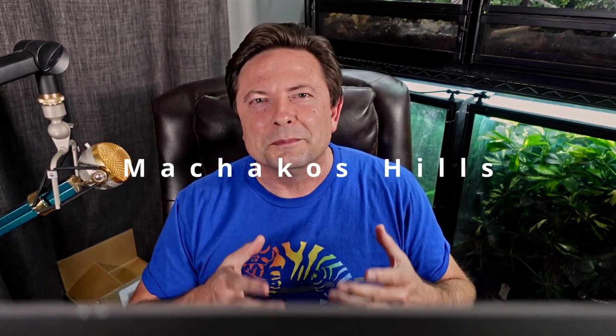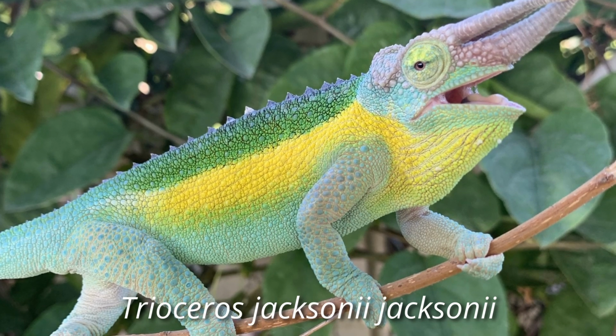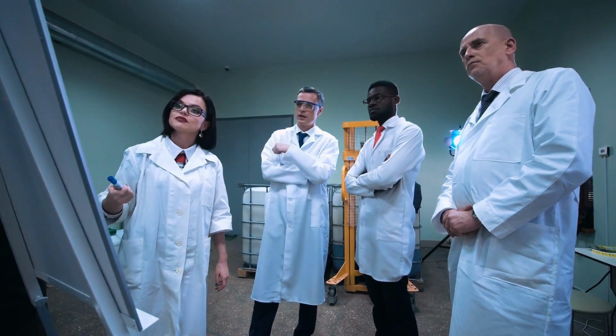Now, there's another subspecies that we see in the trade, and that's the Machacos Hills Jackson's chameleon. It's interesting with this one, instead of calling it by its Latin name, the Trioceras jacksonii, we call it by its common name, the Machacos Hills Jackson's chameleon. And the reason why we do that is because the jacksonii subspecies actually encompasses a huge number of locales, of which we are very confident are actually different subspecies. So we're just waiting for the scientists to get around to sort it all out and give these subspecies designation or even species designation. So jacksonii is not as uniquely identifying a name as, say, jacksonii xantholophus is.